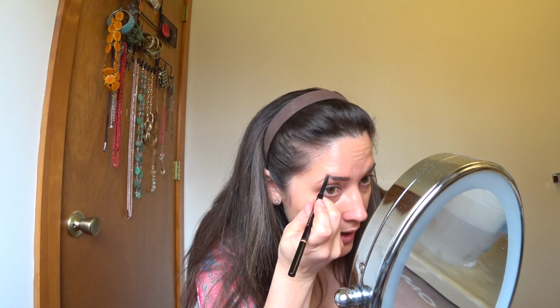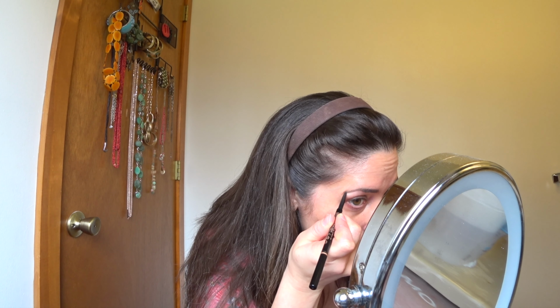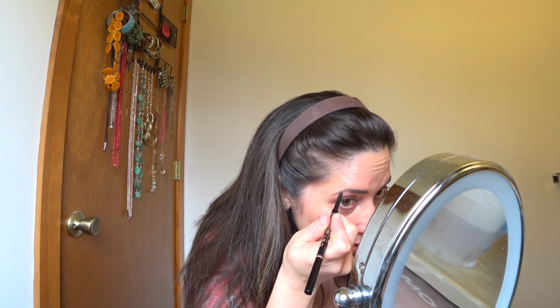So I go up right here, and then I try to follow how the hairs naturally go. And that's pretty much it. I'll go under. Sometimes I mess up and I just do that. And I try to do short little strokes so it mimics like eyebrow hairs. Wow, this one's getting low.